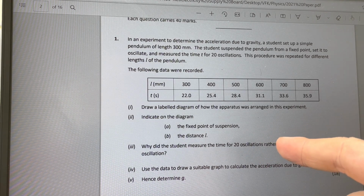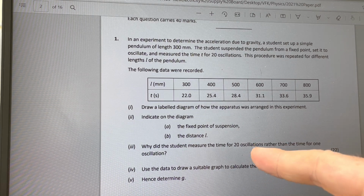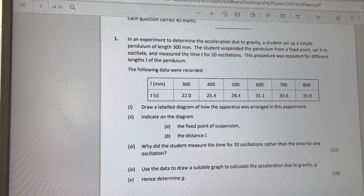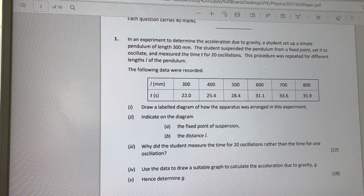Okay, the fixed point is suspension and the distance L. So why did the students do it for 20 oscillations rather than one oscillation? Well, that's a fundamental question that'll be asked all the time, and it's the principle of experimentation.